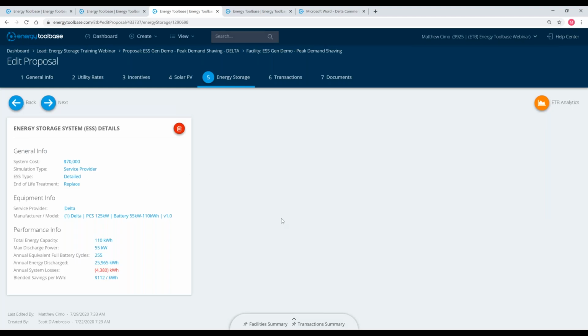So once you hit save, what we're going to see now is our ETB Analytics. And now what we can see here is the battery that we used. It's going to tell us the equivalent annual full battery cycles, the amount of energy discharged, out of which we have a certain degree of system losses. And then we have our blended savings. So in ETB, when we see any energy storage systems that have a blended savings of about $40 or higher, we would consider that to be a pretty valuable opportunity.